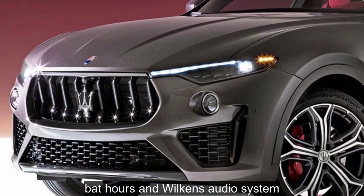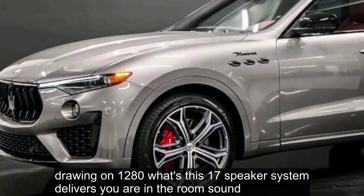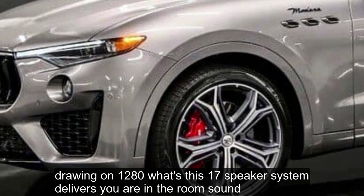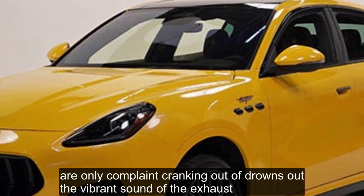Bowers and Wilkins audio system. Drawing on 1,280 watts, this 17-speaker system delivers you-are-in-the-room sound. Our only complaint, cranking it up drowns out the vibrant sound of the exhaust.